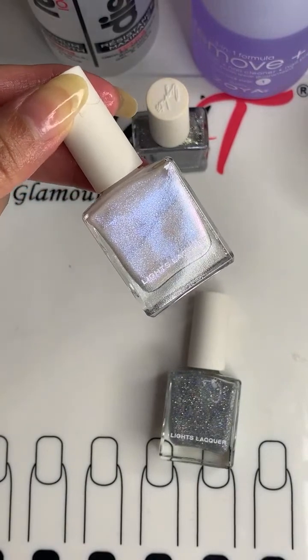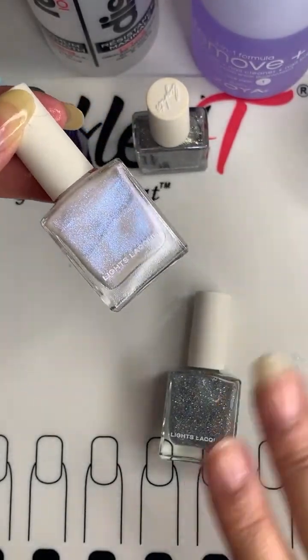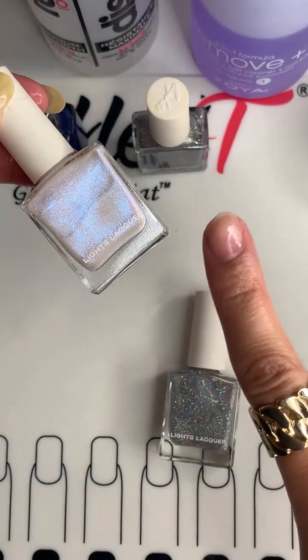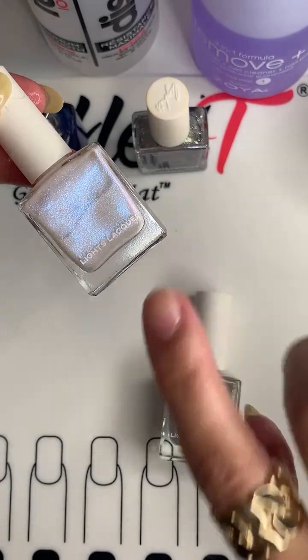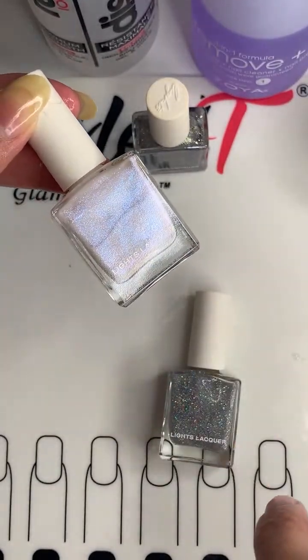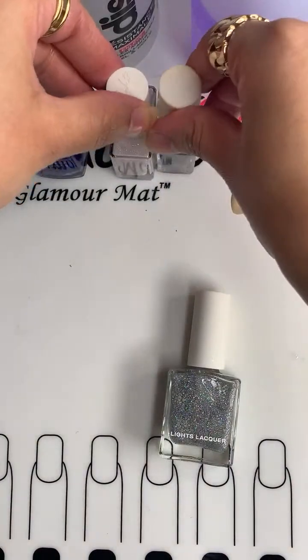You can get some pretty good coverage if you have really short nails, but if you have anything long, especially like, okay, so this nail broke. So if you have a length like this, you're good. You'll get really good coverage. But if you're looking at length like these, it's going to be very, very sheer. So just so you know, that one is called Voulez-Vous.